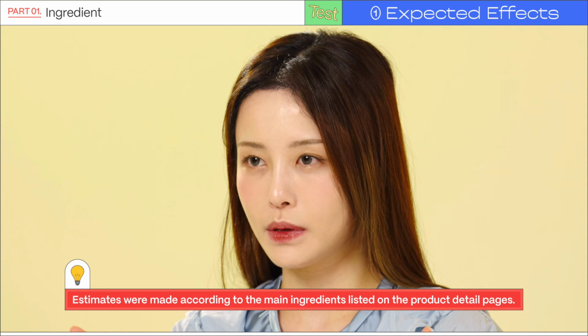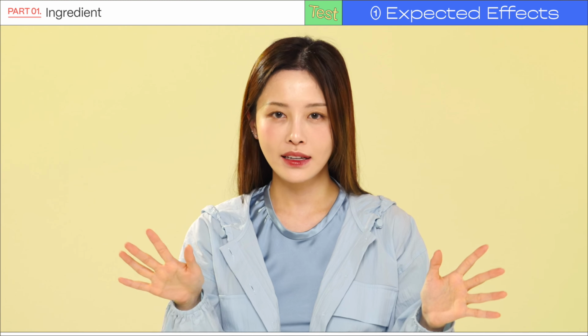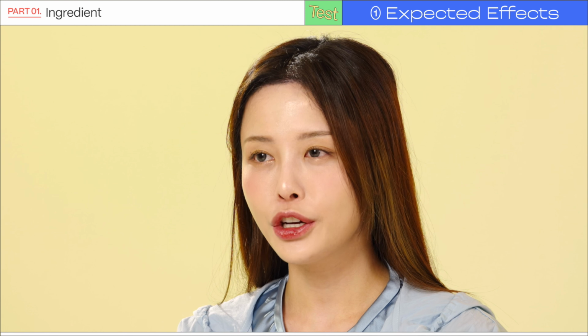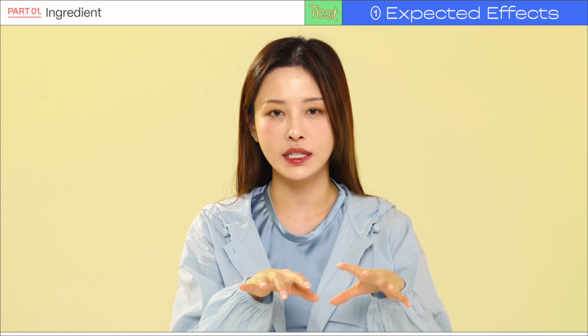In addition to the Propolis ingredient, let's check the main ingredient that the brand says and predict the effects that we will see. For acne skin, it would be nice to pay more attention to the Propolis ingredient. CosRx has 85% Propolis extract and Skin Food has 63% Propolis extract, 10% royal jelly extract, and 10% honey extract. I'm sure you're curious about the differences between Propolis, honey, pollen, and royal jelly, so they are organized for you to see them at a glance.